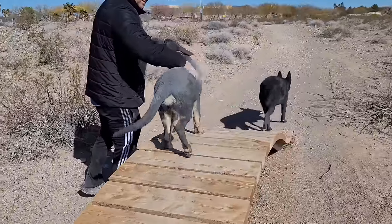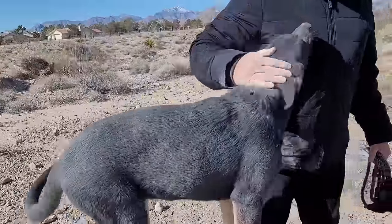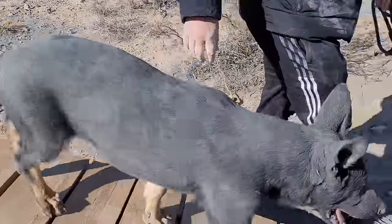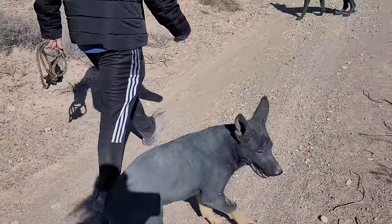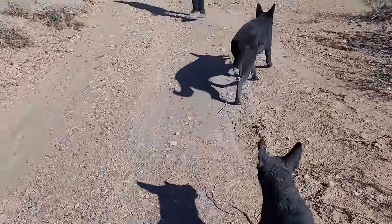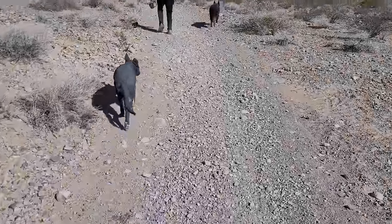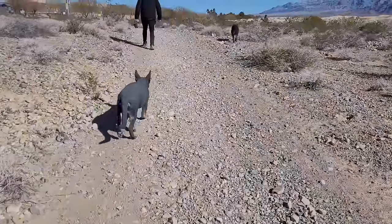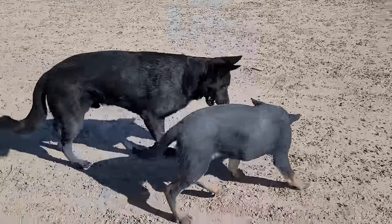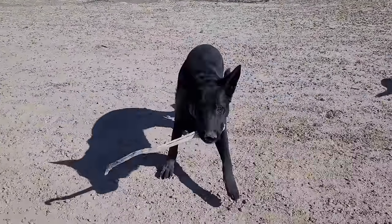How dusty you are, Rio. Look at the dusty dog. You look like an Australian shepherd, yes you do. Oh dear, there's dusty too. Goodness, did you get rolled, Rio? Did you get rolled? Got a stick there?